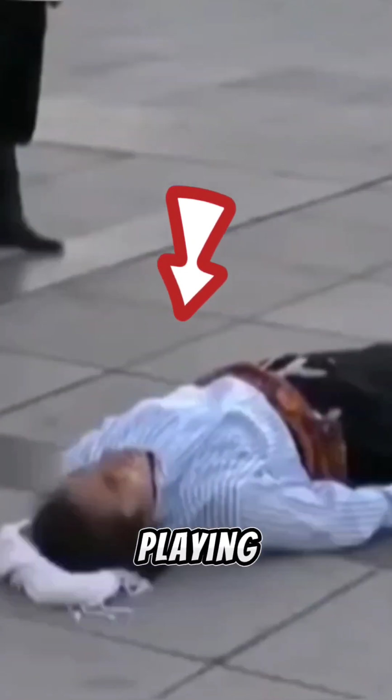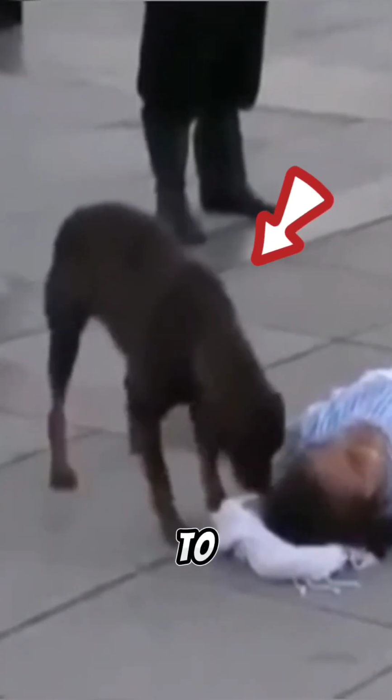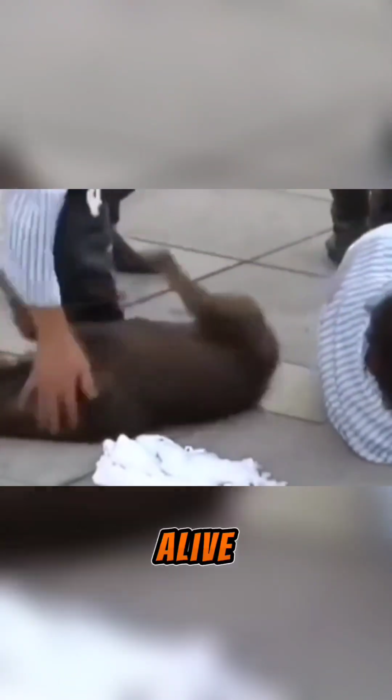When this actor is playing dead for a film, this dog rushes to his side, starts to lay with him and comfort him. All of the people working on the film come over to pet the dog, and they start giving him a belly rub. And when the dog finds out the man is alive, he is so happy.